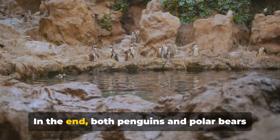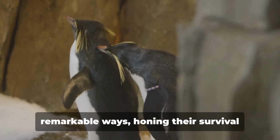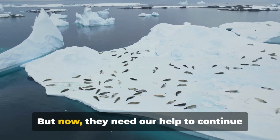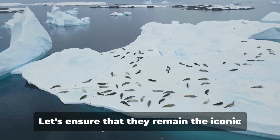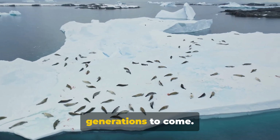In the end, both penguins and polar bears are champions of survival in their own right. They've adapted to their icy homes in remarkable ways, honing their survival skills over countless generations. But now, they need our help to continue their survival story. Let's ensure that they remain the iconic survivors of the polar regions for generations to come.